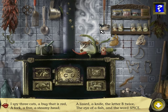A steamy head. The eye of a fish. 1 cat. 2 cats. A bug that is red. The letter B once. The letter B twice. Three cats. A fork. A knife. A lizard. A five. The word spice.